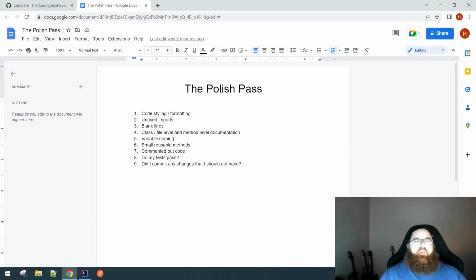So another thing would be creating small reusable methods. If you've created a new method, really take a look at it. Does it need all those parameters? How many things does this thing actually do? If it has several side effects, really consider breaking those side effects out so they're each their own method.